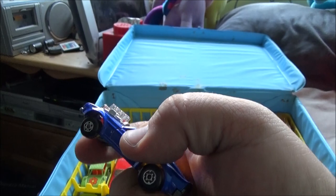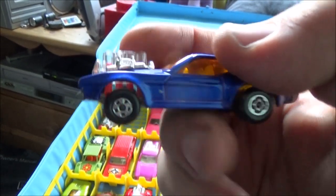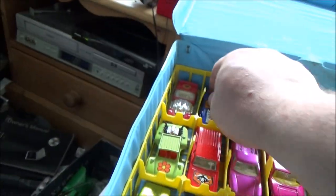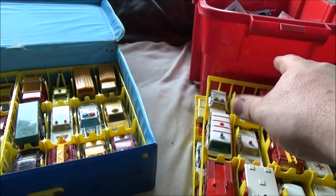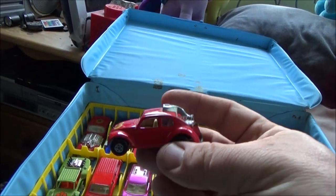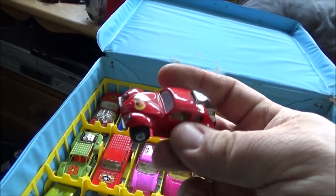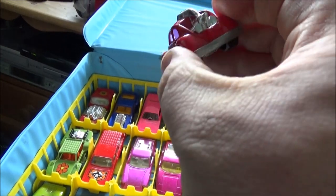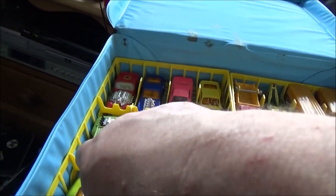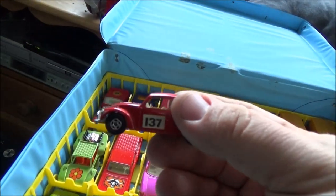If you roll these front wheels round, you can just see the mechanism in there. See it? The little red pistons in the engine move up and down. I've got another Roll-O-Matic in the tray under this one. I'll show you that in a second. Then we've got the Volksdragon, they called this one. There's little eyes on there and the air intake. There's a little standard Volkswagen Beetle down here.